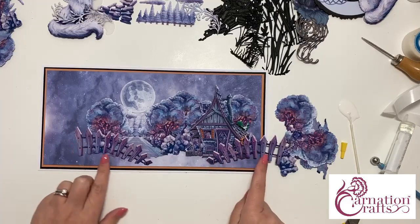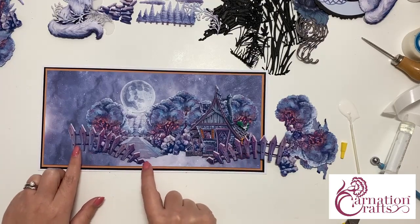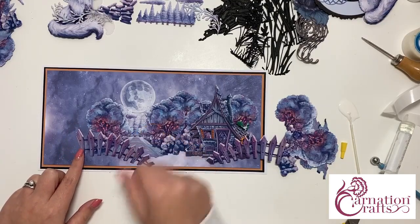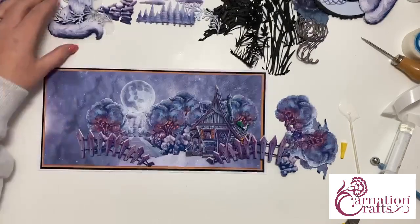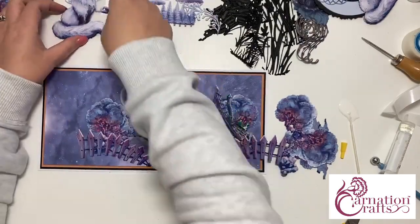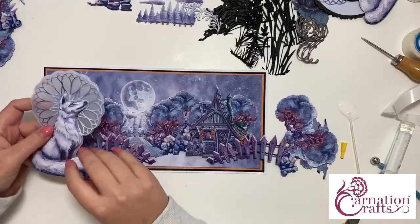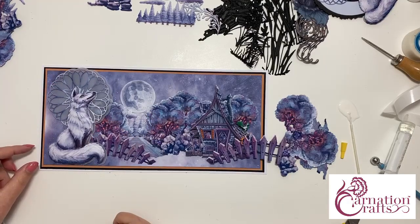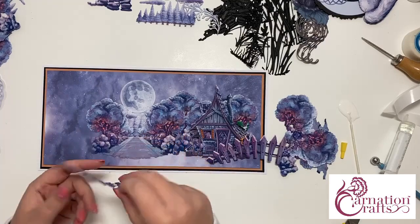We're going to have the time-worn fence from Misty Morning included within these. I'm going to have them sort of coming in, just dipping down to the area of the mats and layers. But I'm just going to check placement with Wiley Fox and make sure everything is working together like so. Yeah, that looks good. That looks really good. Okay, so that time-worn fence can be stuck like so.